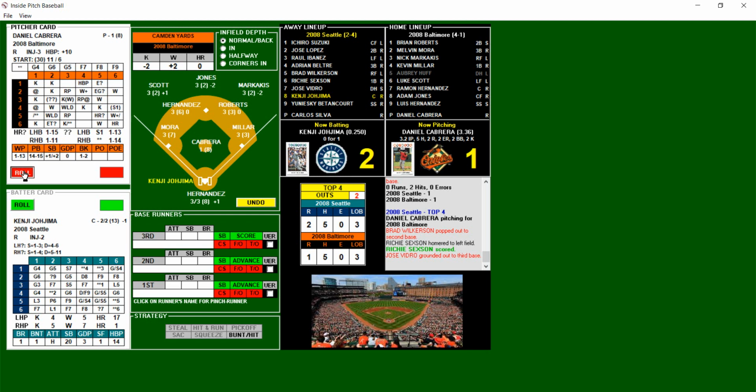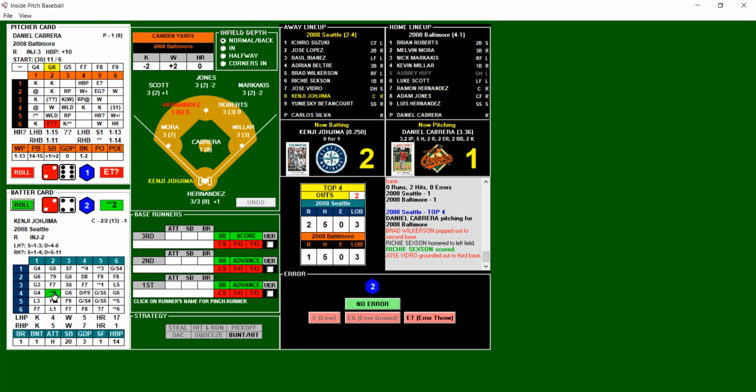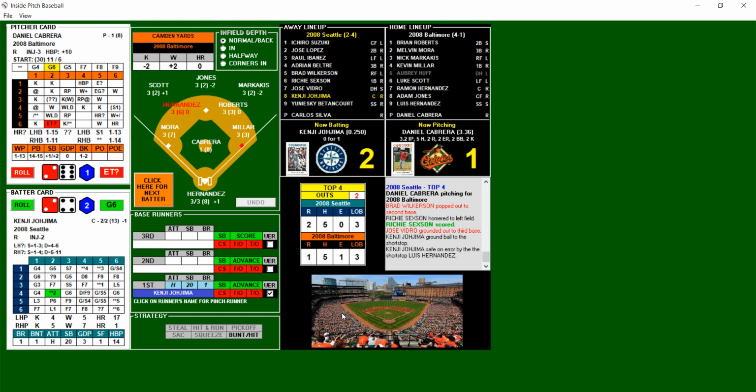Kenji up, the catcher. Here's the pitch. He's 0 for 1 on the day. 2-6, possible error on a throw. 2-4, double star 2, and that's going to be over to Hernandez. Hernandez's error rating is a 1-6. That's a 2. That's an error as he tries to throw it over to Millar. He picks it up, and it's a throwing error. Throws it past Millar, and that's a 1-base error. So Kenji is on safe at first due to an error by Hernandez. That is an E6.